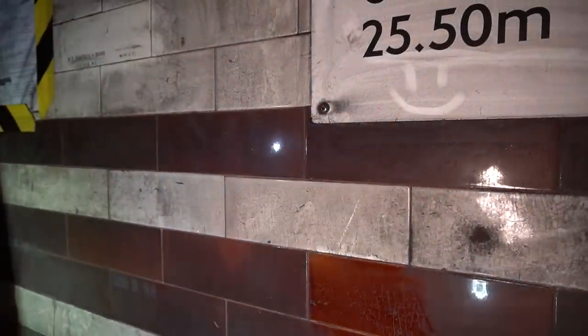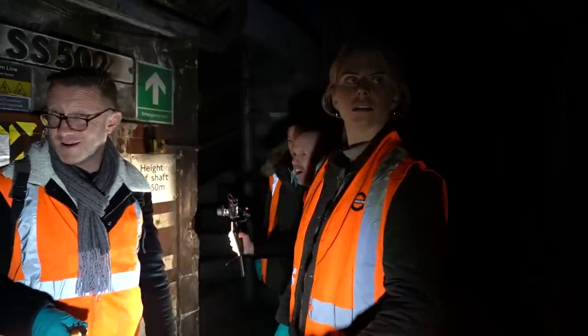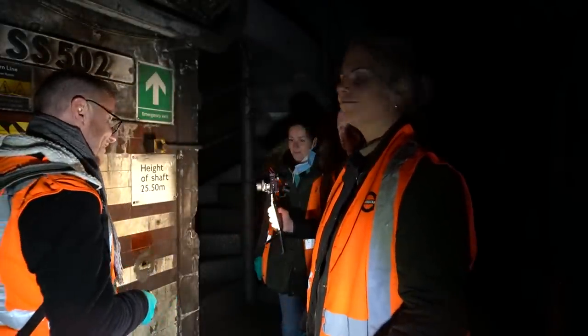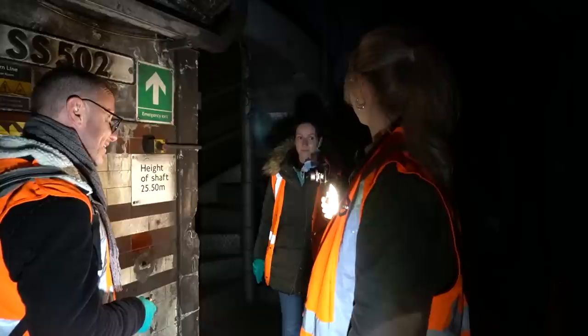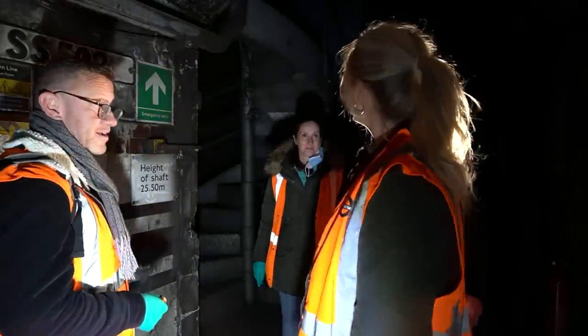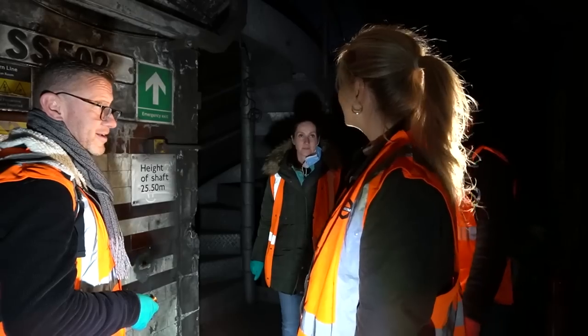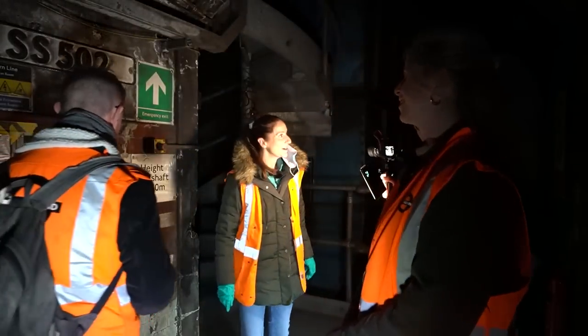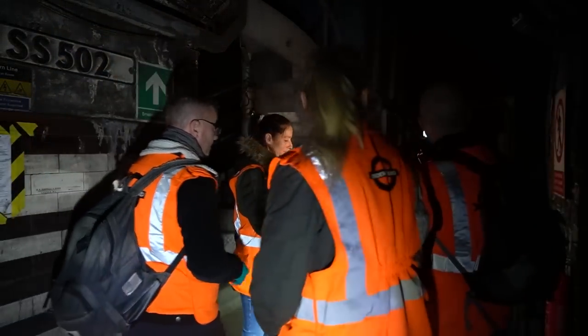That sound is proper eerie, isn't it? If you didn't know what that was, you'd clench. And also, of course, it's worth saying that there's this enormous fan here. Centrifugal, I think. So that's the thing that will draw air in and out of the tubes.